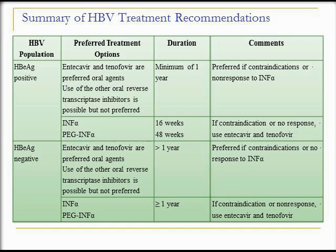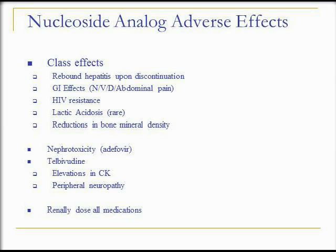So at the end of the day, from an initial start, entecavir and tenofovir are reasonable options. These drugs are relatively well tolerated, as you guys know. However, there are some things that have been added to their profile of adverse effects recently. Things like reductions in bone mineral density have been added in there. Some of them, like adefovir and telbivudine, have specific either muscular or renal toxicities associated with them. Those two drugs, again, are not really recommended as first-line options in the guidelines anyway, but just keep that in mind.